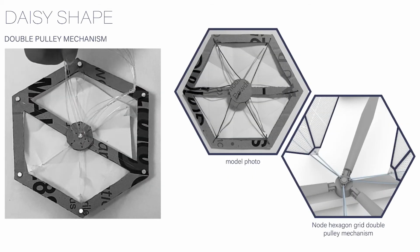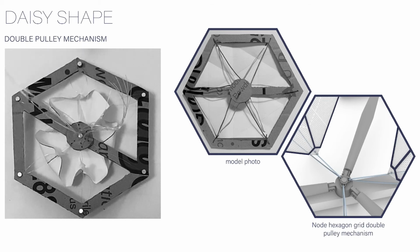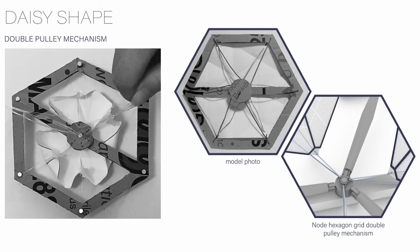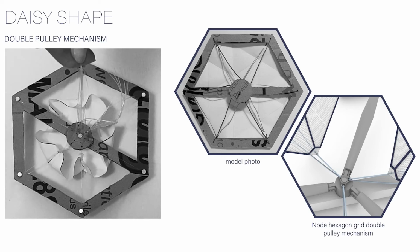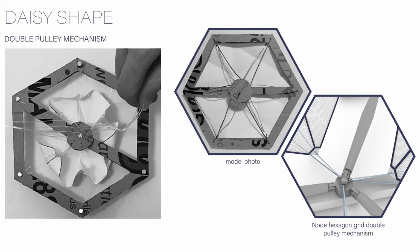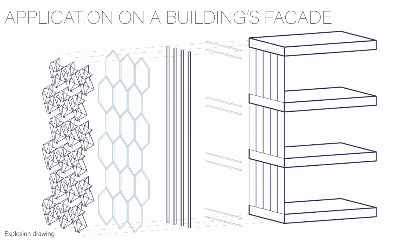Therefore, we made some adjustments and came up with the double pulley mechanism. Here, ropes are connected to the 6 edges of the module, while one side of the ropes gets pulled for expanding the module. Pulling the other end of the rope leads to its folding. Unfortunately, we were not able to develop this mechanism into detail, but in our opinion, it has a lot of potential. Now, let's apply our shading system on a glazed building.